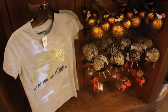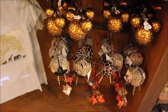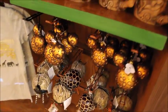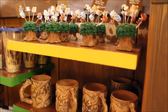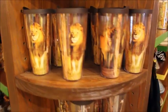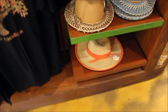Still in the front room here, they have a display for some of the Christmas items. So they've got different Christmas ornaments here. And some drinkware, tumblers, a little photo display. Here are those tumblers again. And some hats.